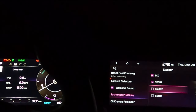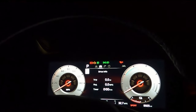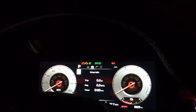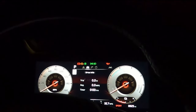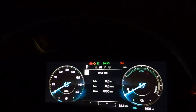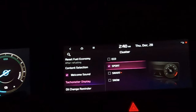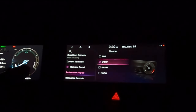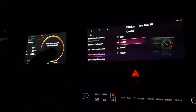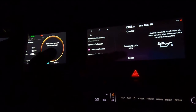I'm in sport. That's how the sport looks like. It gets rid of the tachometer. If I'm in eco, and I turn that off, then it goes back to the default. Next, we have the oil change reminder. So it shows remaining life 84%, and you can reset that.